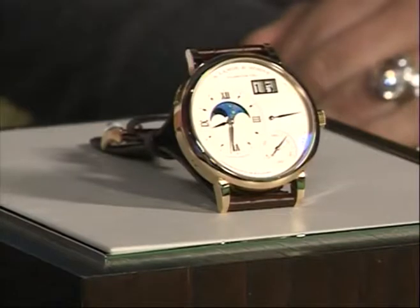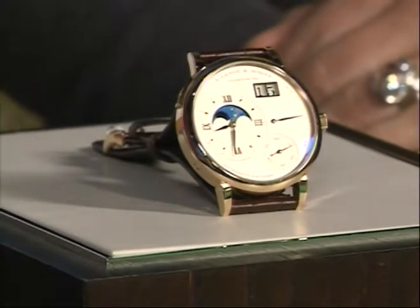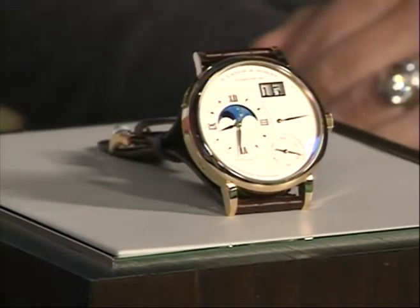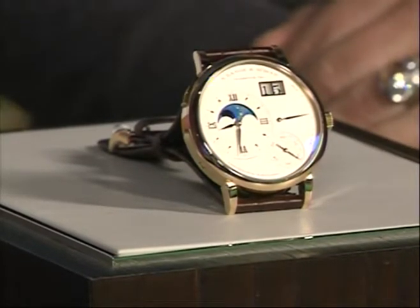This one is called the Grand Lange 1. It's gorgeous. It is beautiful. This one is really cool. They're known for their large date. To get a date this large on a timepiece is really interesting, and it's probably the recognizing feature on this one. This one also has a power reserve.